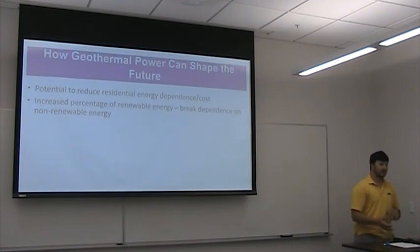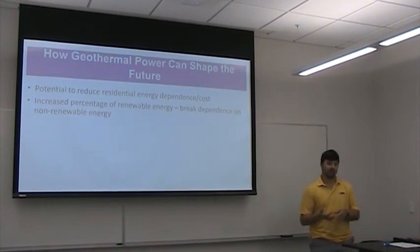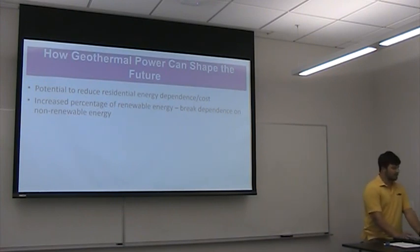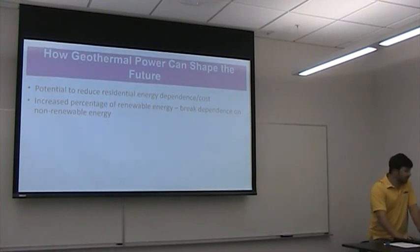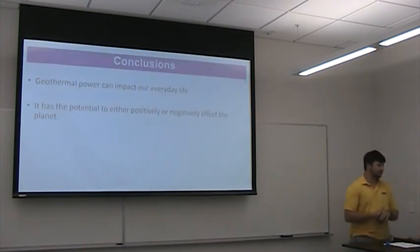So I think that it can shape the future by the potential of, again, a residential setting. You have slightly higher upfront costs, but they claim that you can save between $80 and $100 a month on your heating bill, and it's only about an extra $2,000 to get it set up in your house when compared to a typical air conditioner. And it's another form of renewable energy for our planet. It helps us break the dependence on non-renewable energy. So, any questions?